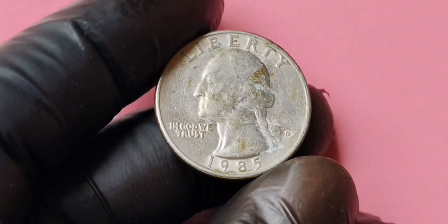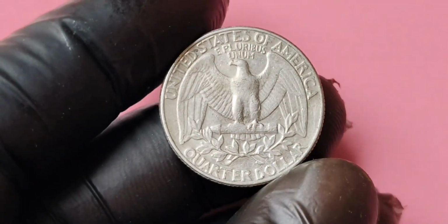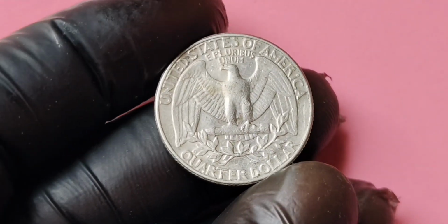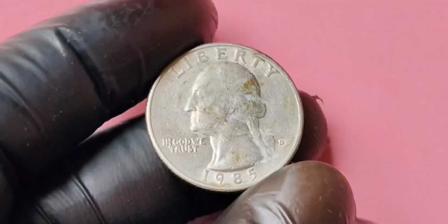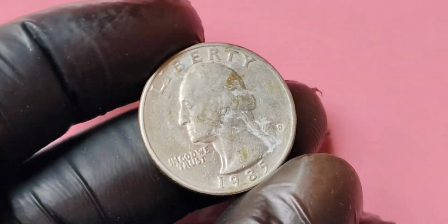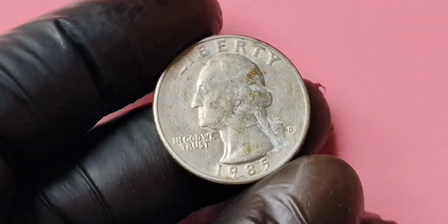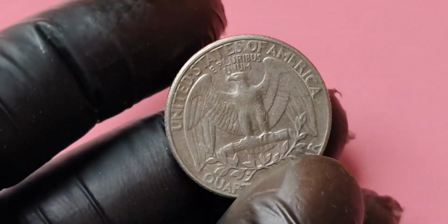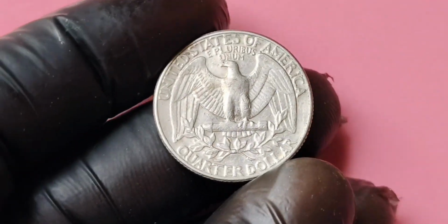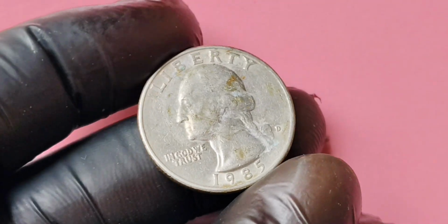Here's what to look for in these rare quarters. Some 1985 D quarters exhibit double die errors, where the design is duplicated slightly off-center. This is a key indicator of a rare coin. The D mint mark on these quarters might be misaligned or in an unusual position compared to standard coins. Coins in pristine, uncirculated condition with minimal wear and exceptional quality are the ones that attract the highest values. These are often graded by professional services like PCGS or NGC.